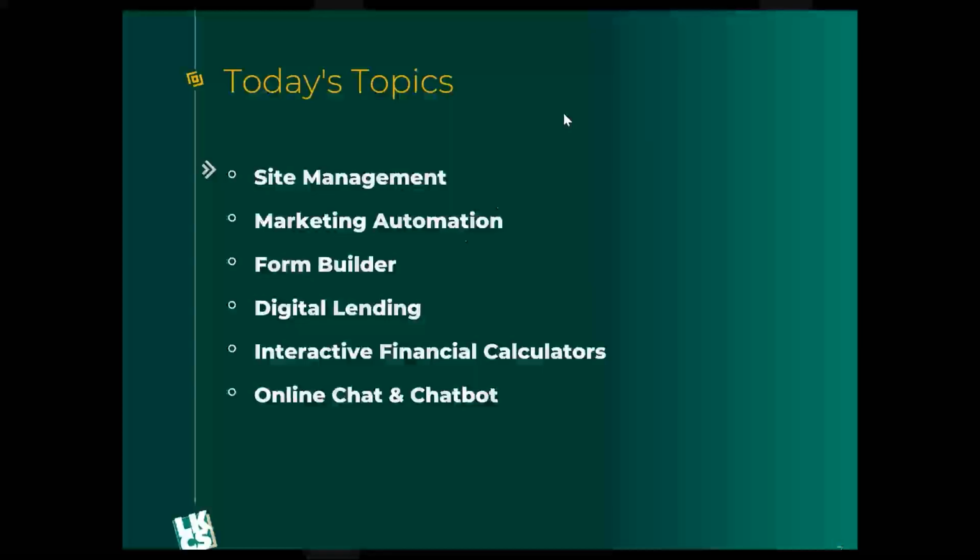So let's dive into today's topic. Your users are expecting an exceptional user experience. You need to be able to offer everything that you can do in a branch online. And if you can't do that, you're losing out on opportunities.